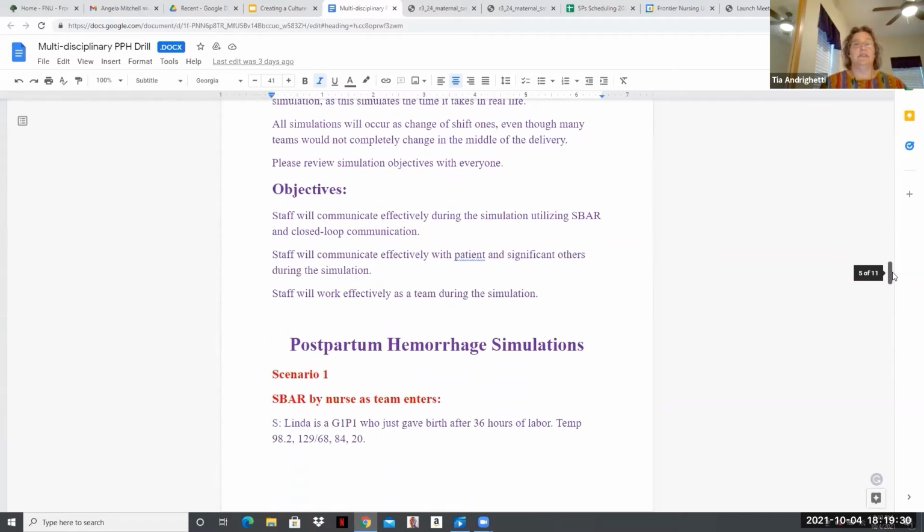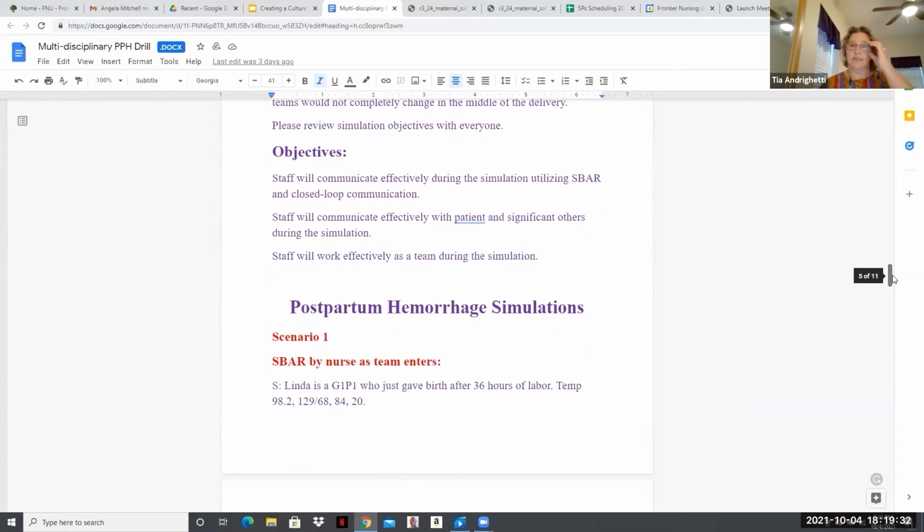So some objectives of this simulation could be, and you can alter these depending on your unit, the staff will communicate effectively during the simulation using SBAR and closed loop communication. Those are both two communication tools from TeamSTEPPS. If you're not familiar with them and you Google TeamSTEPPS, you can go to the AHRQ website and you will learn more than you probably ever wanted to know about both of those types of communication. The staff will communicate effectively with the patient and significant others, and they're going to work together as a team.